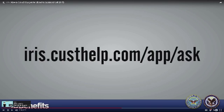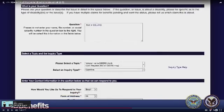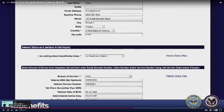To submit an inquiry to IRIS, go to iris.custhelp.com/app/ask. Scroll down to the topic field and select Veteran Not in DEERS, Add. Under the subtopic field, select Can't Register, Not in DEERS message. Complete the rest of the contact information and submit.